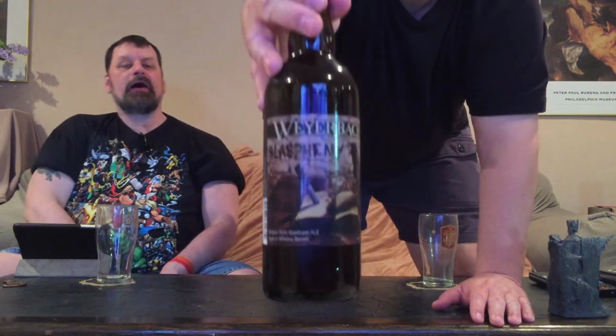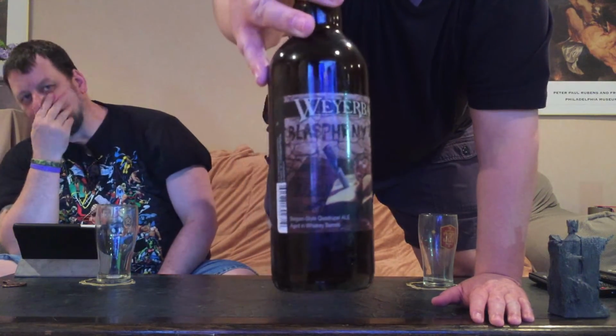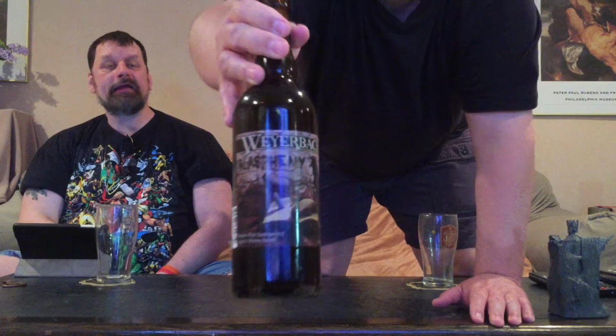It is fully bottle conditioned, available only in the 750 cork and cage package. This is 22 ounces. Wow, look at that, this is fancy. It's like two beers, it's got a cork. That's when you know you've got a fancy beer. I never bought a bottle with a cork in it yet. Blasphemy is brewed roughly in time for May release each year.